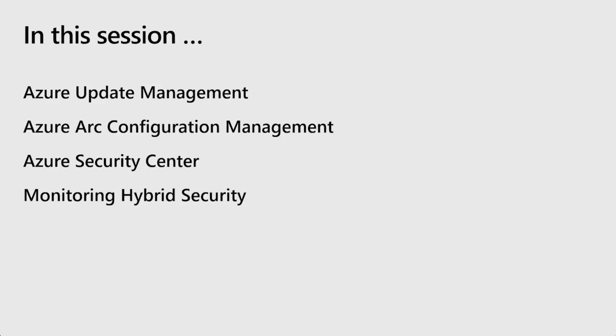And then we're going to have a look at hybrid monitoring and how we can monitor our servers and take advantage of the centralized log collection we have using Azure Log Analytics, and then run queries against these logs and find out information and even create alerts from there.